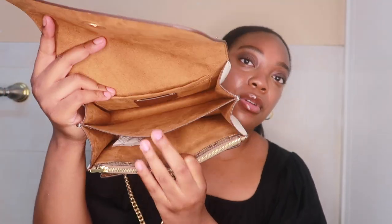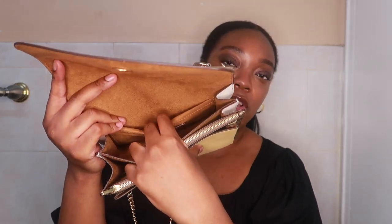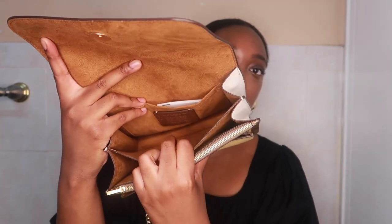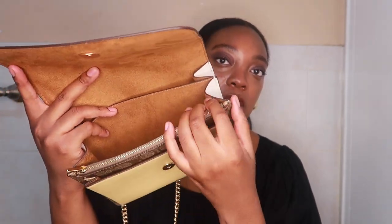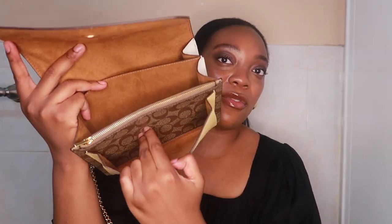You open it up. You have one pocket here, the thing that says Coach. You have another little mini pocket here. That's where you have authentication cards and all that stuff. You have a pocket here, so a second pocket. You have a zipper here, so that's almost like a third or fourth pocket. And then you have another pocket in the front, so that's like a fifth pocket. This bag can hold so much stuff.